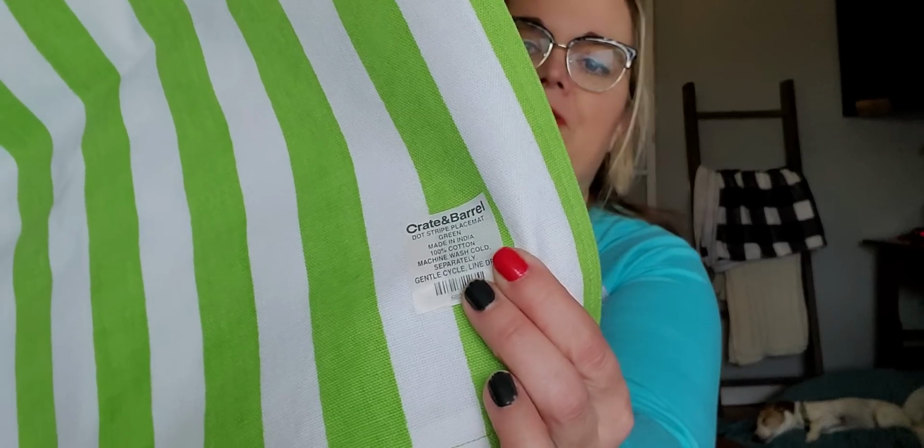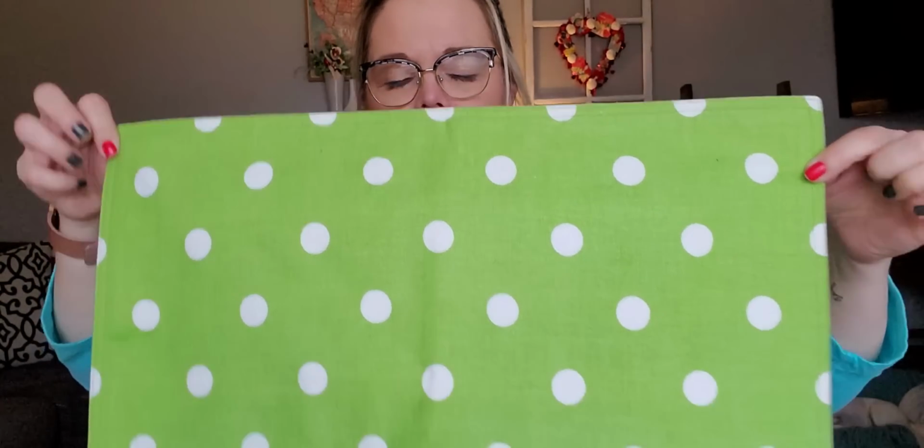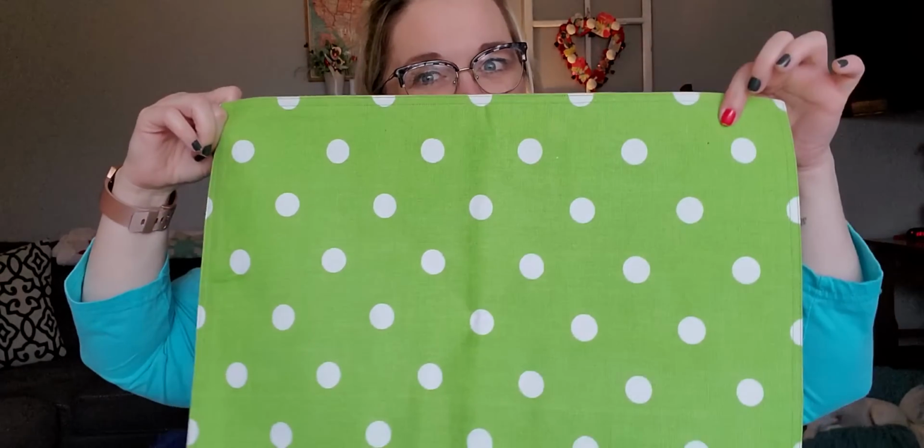All right, the next thing I got from Goodwill was also something for myself. I bought a lot for myself that day. They are these Crate and Barrel placemats. I did get 6 of them for my table for the spring. I liked them because one side is polka dots and the other side is striped. And these Crate and Barrel tags are just stickers, but they don't feel like they've ever been used. They were 99 cents apiece.